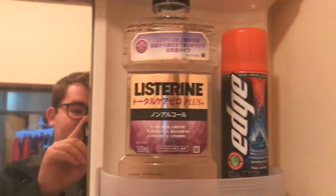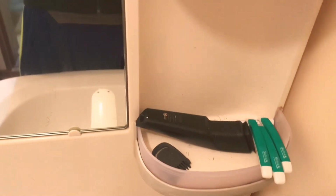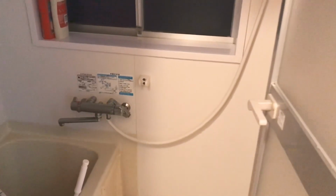This here is my little sink cupboard. As you can see, I don't have a sink in my bathroom, so I use the one here to do everything from brush my teeth to mouthwash, shaving, deodorant, and all that stuff, which I have tucked away all down there. And finally, the bathroom.